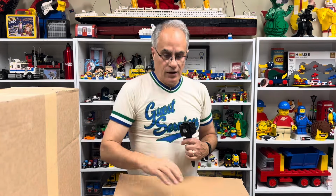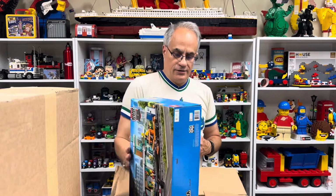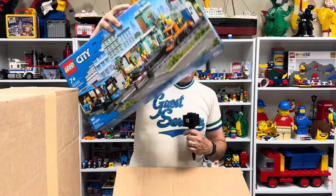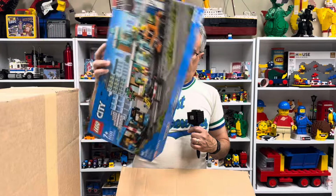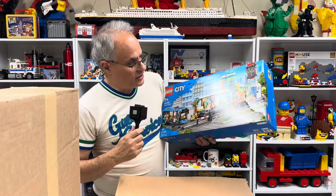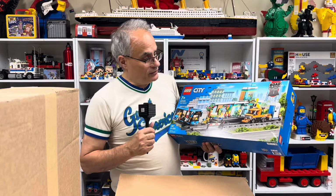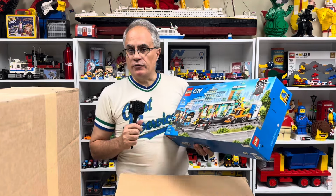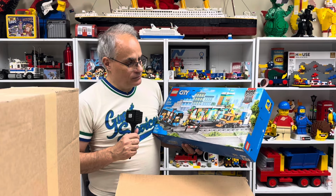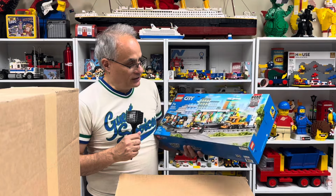So, Lego recently ran a sale, and I haven't even built this set yet. Man, that doesn't sound good. But this is the latest train station with porta potty. Why I've not built this is beyond me. Oh, I know what it is. I don't have any room for it. But I had to get this one. It's a duplicate, but it was 30% off, so I got an extra.